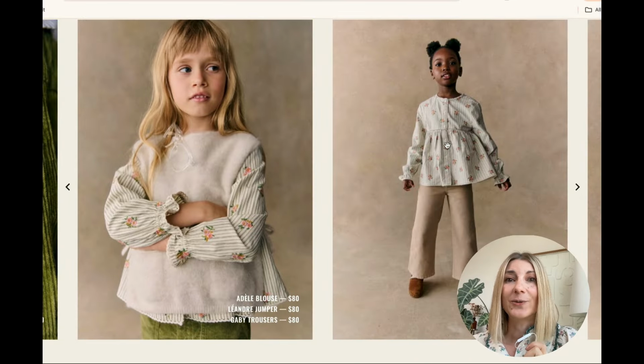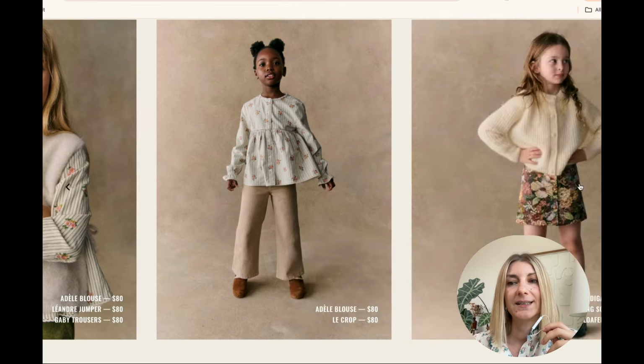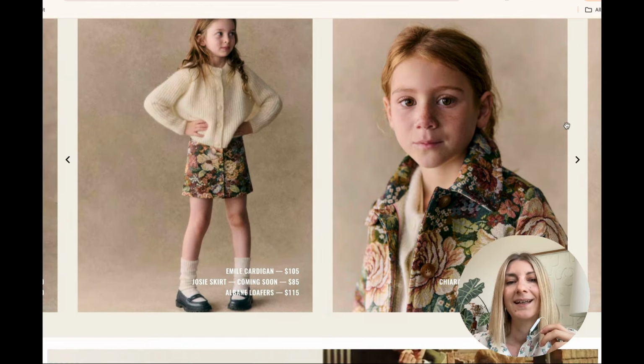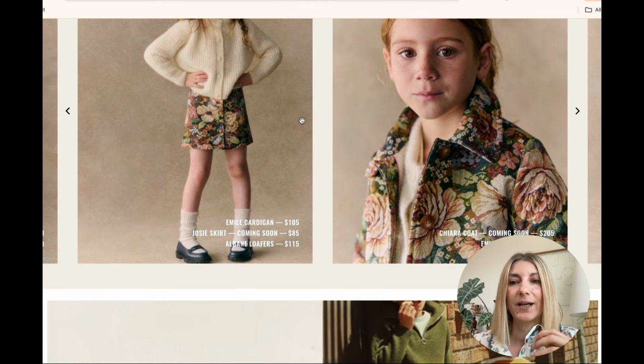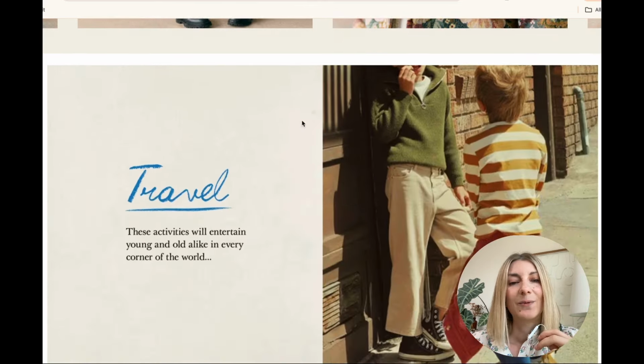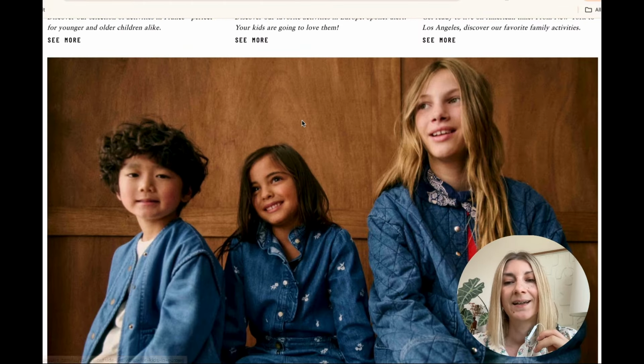This floral is really lovely. If there is an adult shirt in this fabric, I do really like it. I'll be interested. And then here we are seeing some jacquard for skirts and jackets, great for fall. Moving down, more lifestyle recommendations.